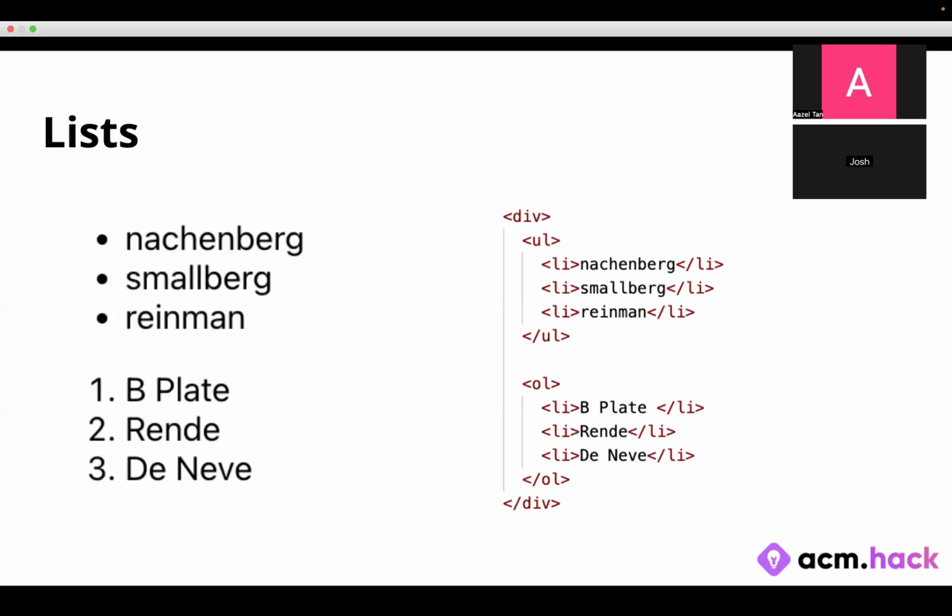So the two different types of lists that we want to take note of. One will be UL, which stands for unordered list, and the second will be OL, which stands for ordered list. As you can see, an unordered list is just a bullet point, so there's no order to it. And the second one would be 1, 2, 3, so that's some form of order to it. So we will use these two different types of lists differently.